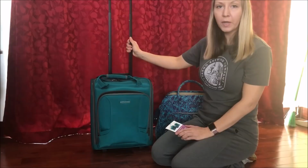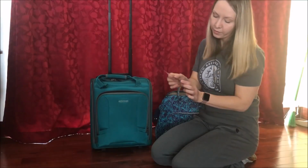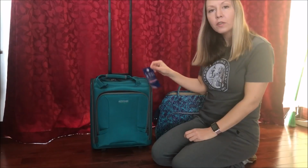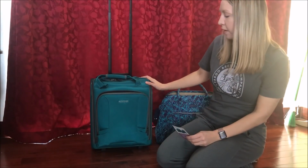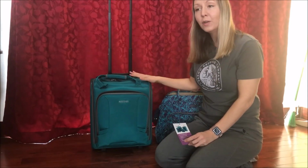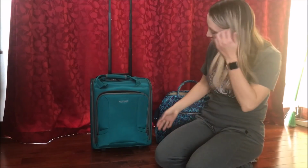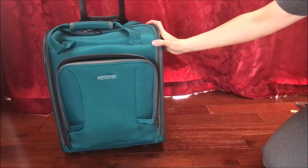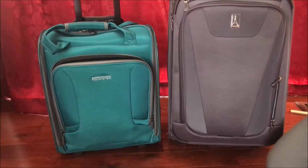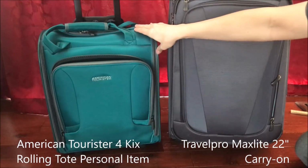This is a new bag that I got just for this trip. It is the American Tourister 4 Kicks rolling tote bag, and its exact dimensions are 18 by 14 by 8, which is exactly the maximum size that it can be to fit under the seat as a personal item on a Frontier flight. Same thing for Spirit Airlines, the exact same. So this will work for both of those. I just want to do a quick comparison next to one of my other pieces of luggage, which is a typical carry-on size. So you can see the American Tourister one is quite a bit shorter.